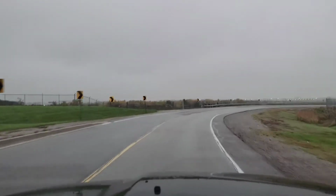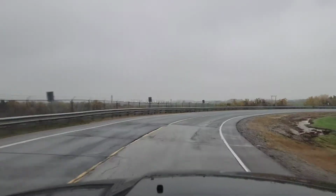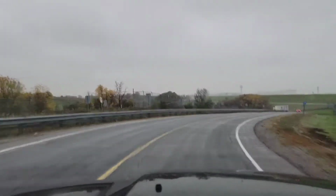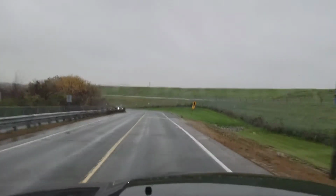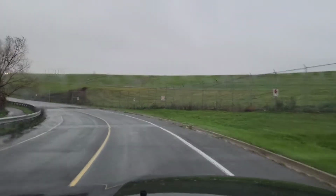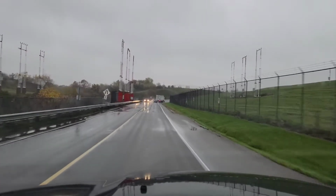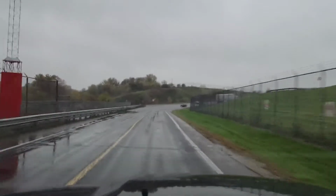Oh, I hear something taking off. Maybe even landing, I don't know. They should pave these roads, they're kind of bumpy. Oh my god. But now we're going in a northern direction. We're going north, west of the airport right now.